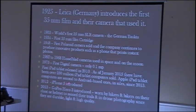2012, the iPhone 5 was introduced, and 2013, the GoPro Hero camera was introduced, worn by hikers and bikers on their chest or helmet to record their trails and in drone photography, since they're durable, light, and high quality. Now, I think most of the better drone cameras or planes will be carrying a GoPro.